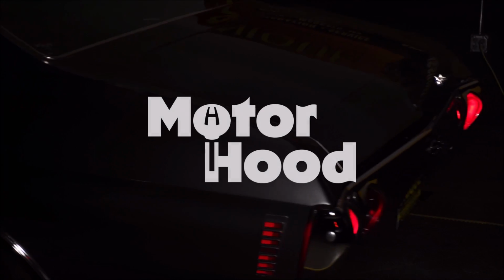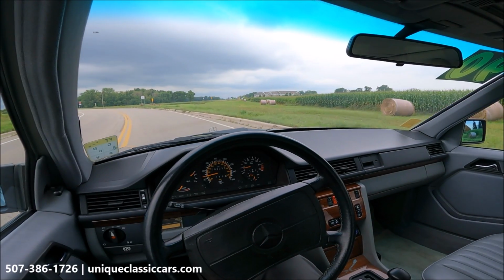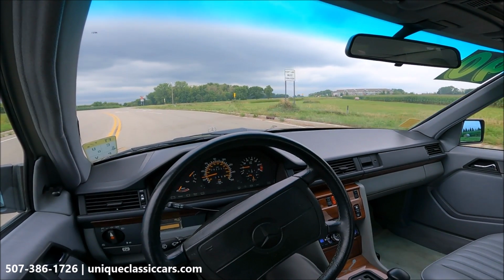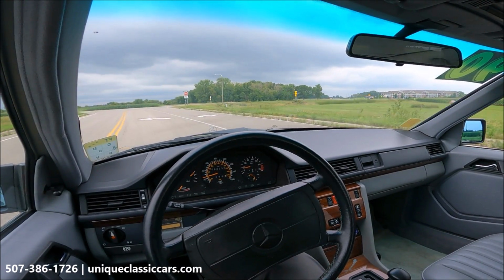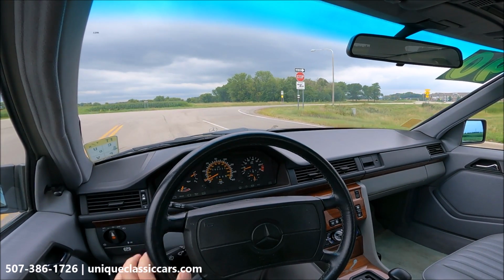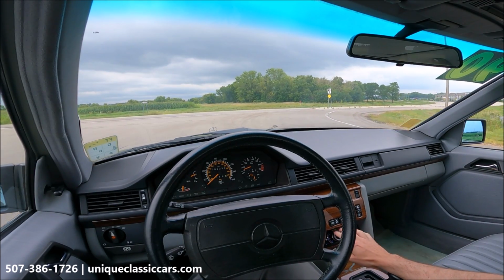Welcome to Motorhood. Here we have a 1990 Mercedes-Benz. This is a four-door with an automatic shifter right here on the center console. Multi-position power adjustable seat. An Alpine stereo in the dash.